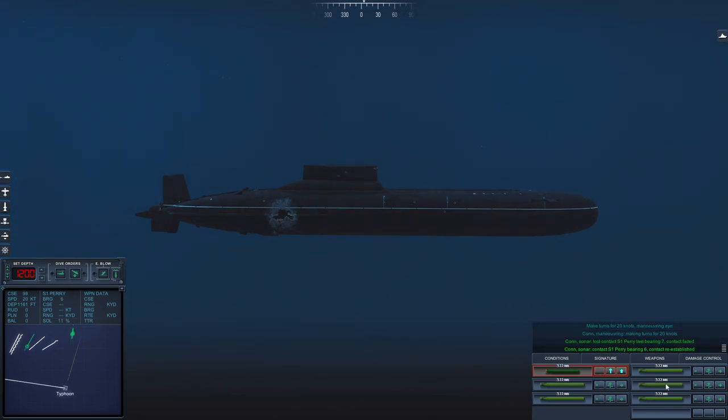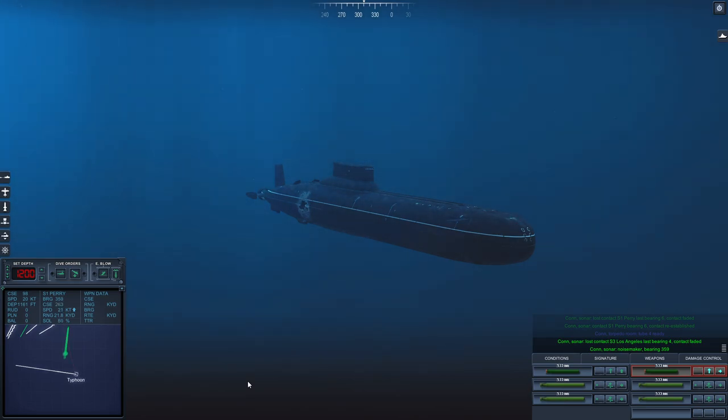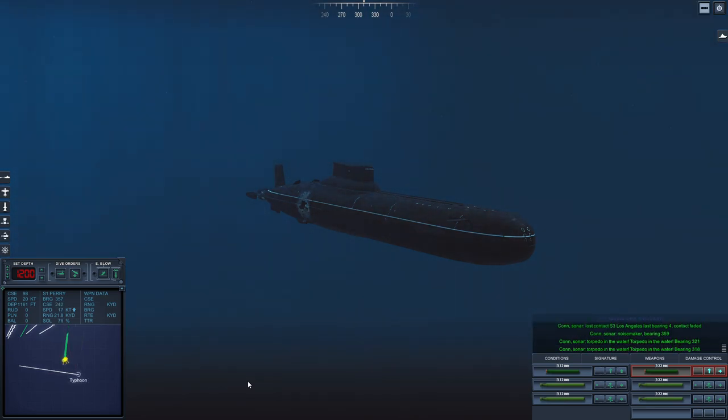Con, sonar, regained contact on Sierra 1, bearing 006. Con, sonar, lost contact, Sierra 1, last bearing 006. Contact faded. Con, sonar, lost contact, Sierra 3. Kill. Con, sonar, torpedo in the water, torpedo in the water. Bearing 321. Con, fire control, we've lost the wire.